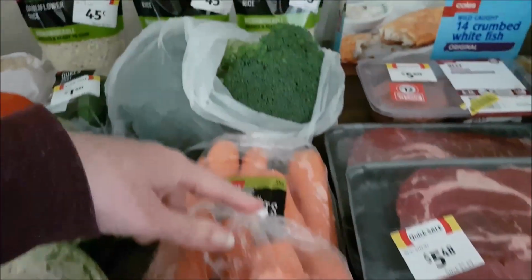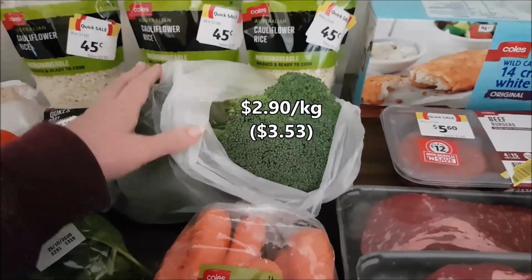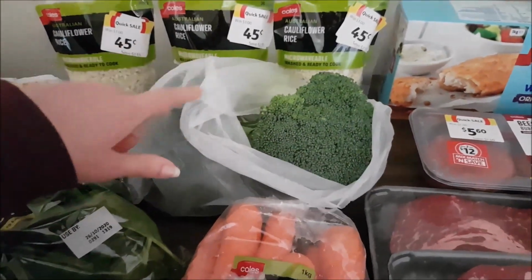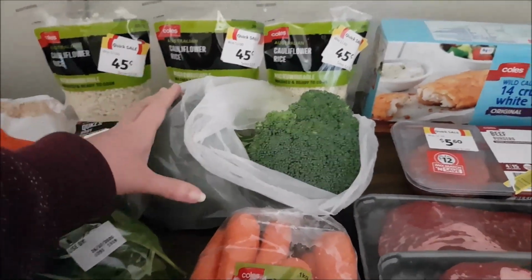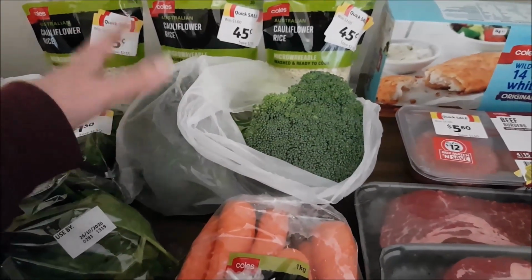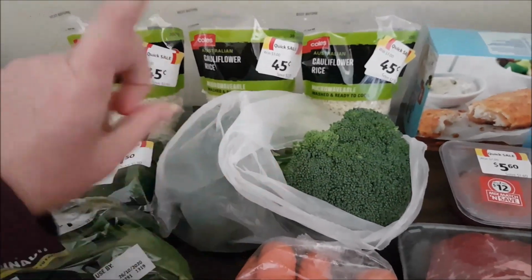So we grabbed 2 of those, and we grabbed some more broccoli. Broccoli was $2.90 a kilo as well. So I've got 2 really big heads there. We'll use one this week, and the other one I will try and use early next week. And it'll keep, particularly keeping them in the fridge in the crisper. We should get a couple of days out of that, so that should be good.